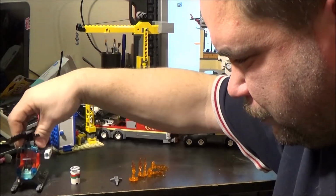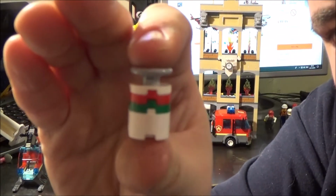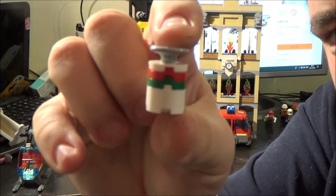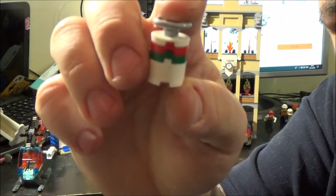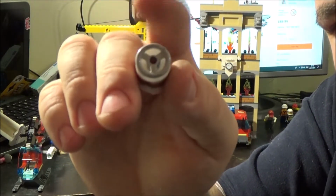Right. There is another one of these in this set. It's on the ground floor of the building. Just a simple sort of fuel tank or oil tank in the octane colours, the red, green and white. And like a big tap thing on top.